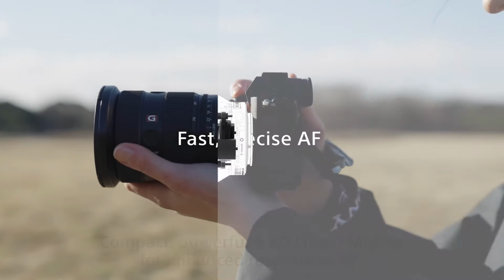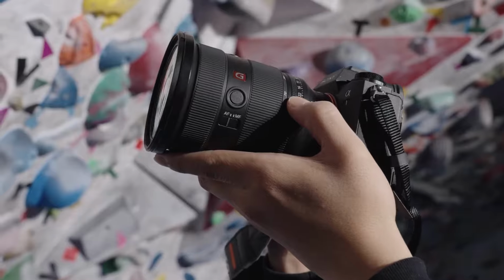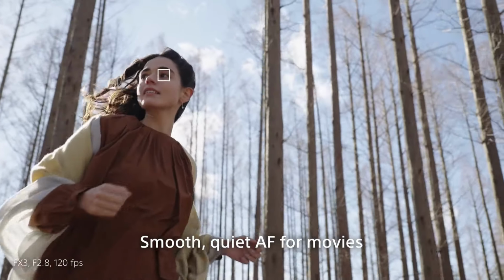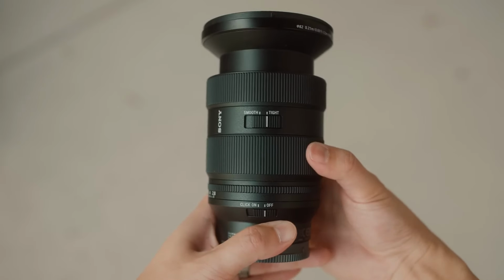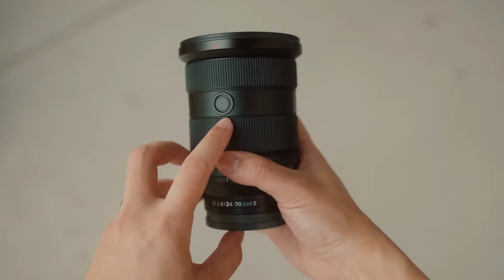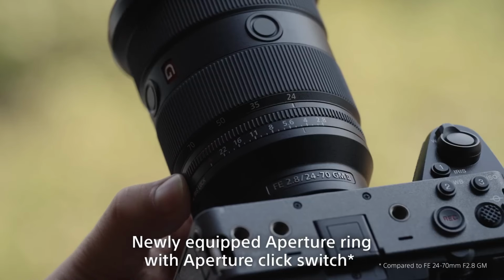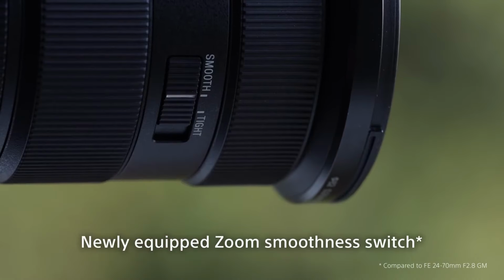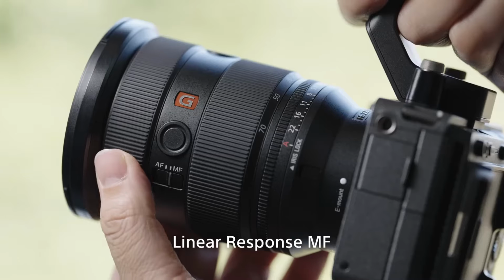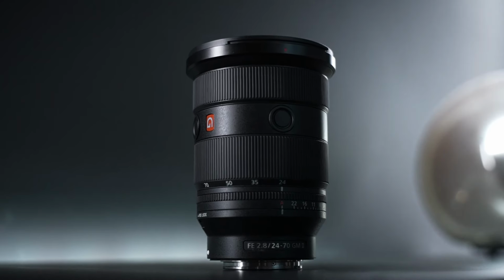The lens is equipped with 4 XD linear motors for fast, precise, and quiet autofocus, ideal for both photography and videography. Additionally, it has a compact, lightweight build and is weather-sealed for durability in various shooting conditions. These features make the Sony 24-70mm f/2.8 GM II the best lens for A7IV users seeking top-tier performance across diverse shooting scenarios.